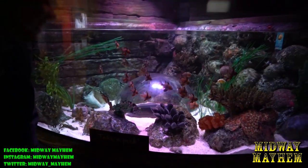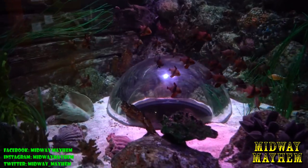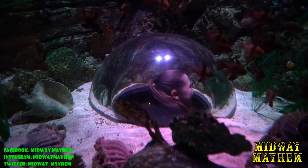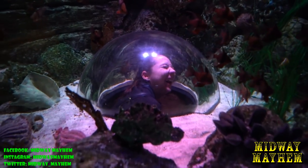I'm super tall. I know. Okay. There you go. Lauren is now inside a tank.